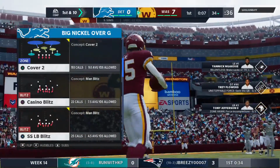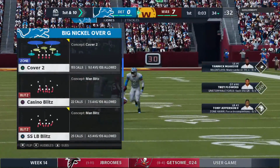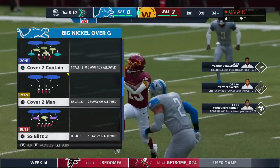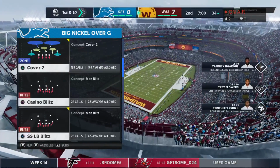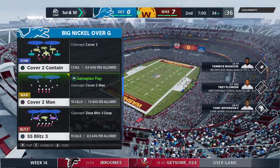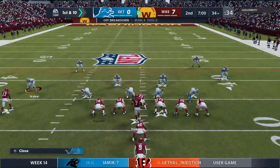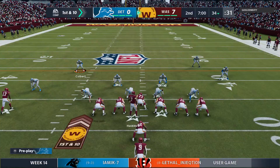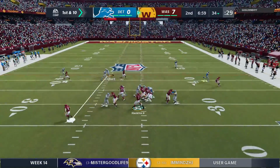The 35 to the 34. 22 yards there, a first down. First and 10 at the 34-yard line. Second quarter now from our nation's capital, and it's Washington in possession of the football with a 1st and 10. Here we go. Now it's Haskins.